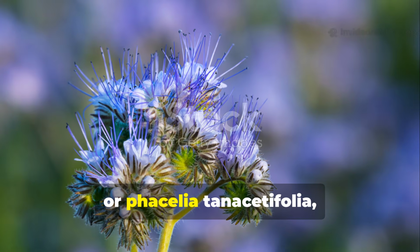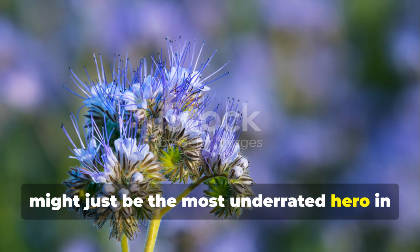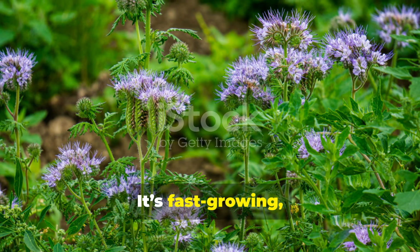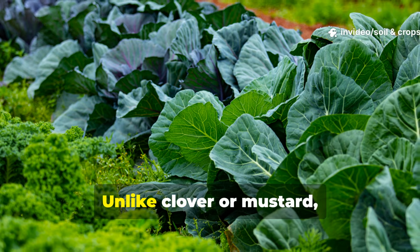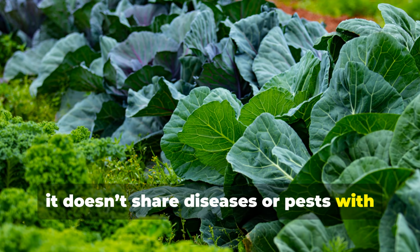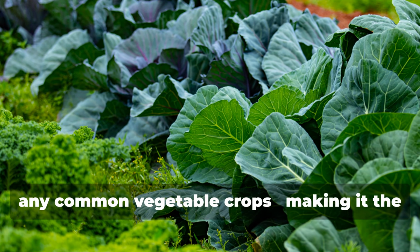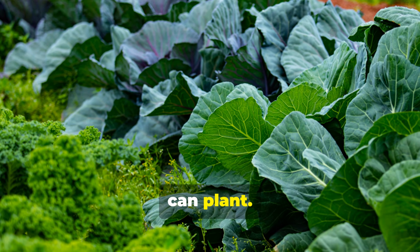Phacelia, or Phacelia tanacetifolia, might just be the most underrated hero in the garden. It's fast-growing, beautiful, and completely non-invasive. Unlike clover or mustard, it doesn't share diseases or pests with any common vegetable crops, making it the safest and most versatile living mulch you can plant.